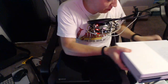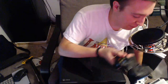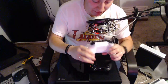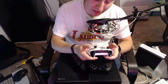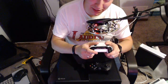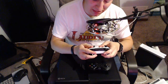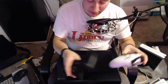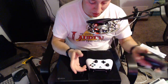And for the controller, I wouldn't say it feels all that much different, but I do really love the textured grip that's on here. It's such a small, minor difference, but it feels really good. It's nice. And satisfying layout and clackiness of everything here. So, all in all, I'm pretty happy.